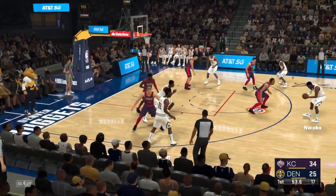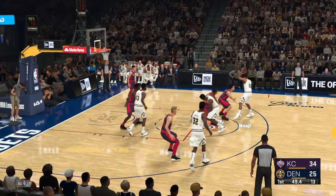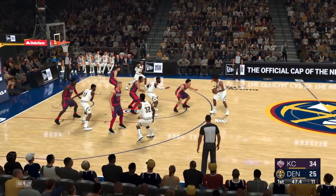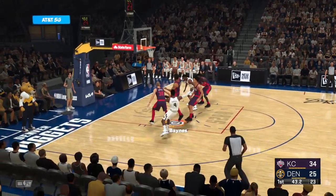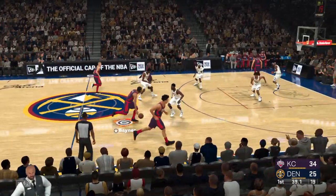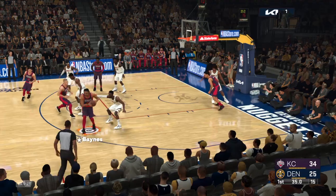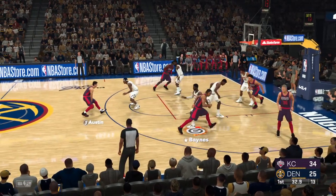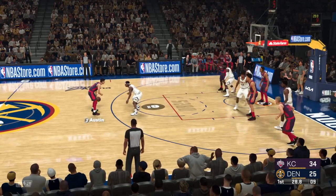Green left side. Nwaba passes to Nnaji. Ball's knocked loose. There's the pass to Caldwell Pope. Off target from 3-point range. He just doesn't look like himself this quarter. Something's missing. And it also shows you how difficult this game is. He's just a little bit off, but it can result in missing everything.